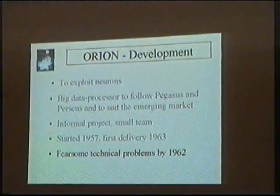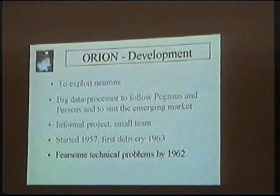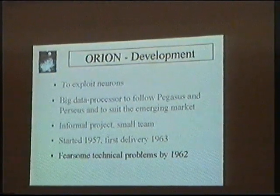So here we are, off we go in 1957, in a very informal way, let's build a big data processor. And the salespeople followed on. You know, okay, right, what are we going to call it, etc.